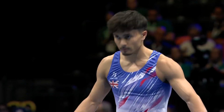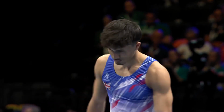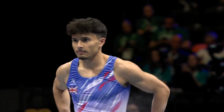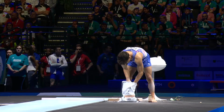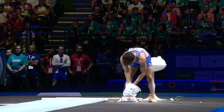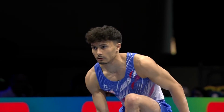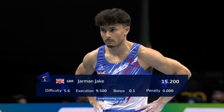That's it. Well, he does really need to remain composed here because he has to do 2 vaults and the average is taken. So it's not all about that first vault. They don't pick the best one. It's all about the average. So it's very important that he just focuses in on this. And before he'd walked back up the runway, you could see him starting to say, keep calm.